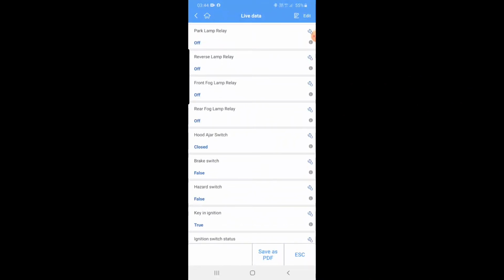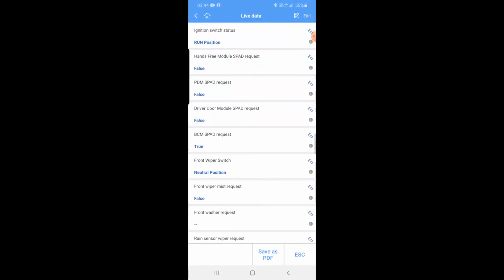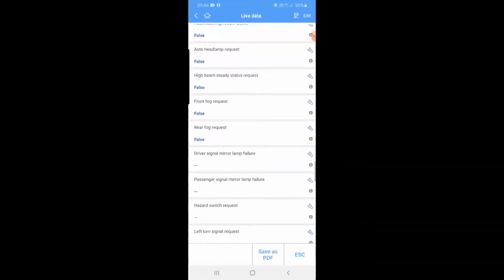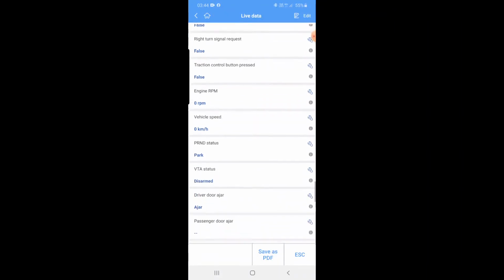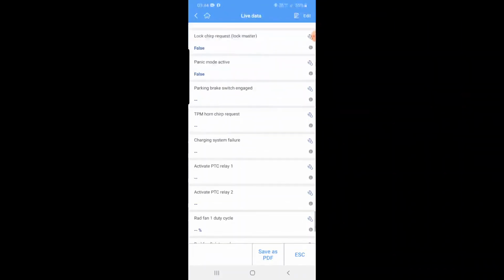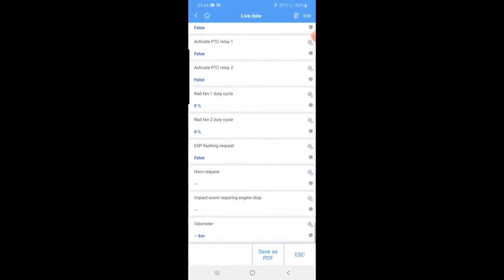It could be here. This application doesn't have a bidirectional test, so I don't know why it has read every function and so on. Why not? Maybe someday they're going to do an update and put in these bidirectional tests.